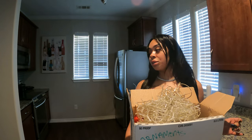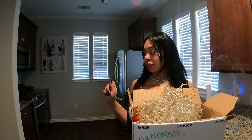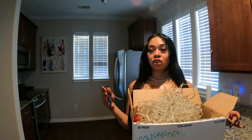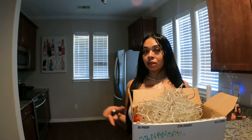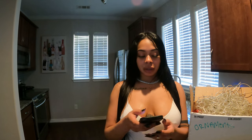I'm honestly contemplating giving this tree away because I kind of want a 12-foot tall green tree in my living room because the ceilings are so high. I feel like the tree has to be at least 12 feet tall. A 12-foot Christmas tree is probably only a couple hundred bucks.